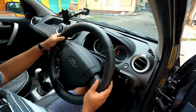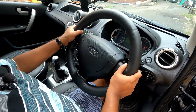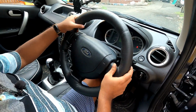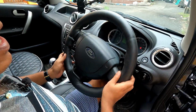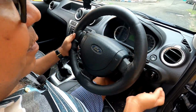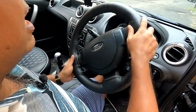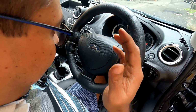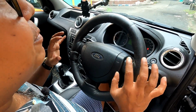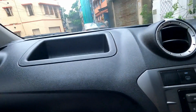whether there is any steering play, or do it like this if there is any play, or do start the car and check whether there is any abnormal noise by turning the steering clockwise and anti-clockwise. If you find any abnormal noise coming during this operation, you will understand that you need to go for a heavy steering job, and steering jobs are very expensive.